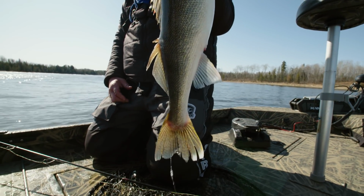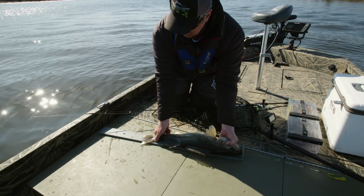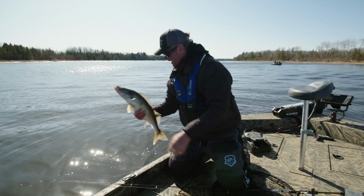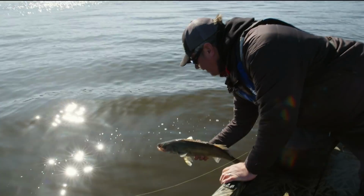Where's that board? It's right here. Let's see what we got. 26 and 3/4. Girth. Very nice fish. Heck yeah. Rip and wrap walleye.